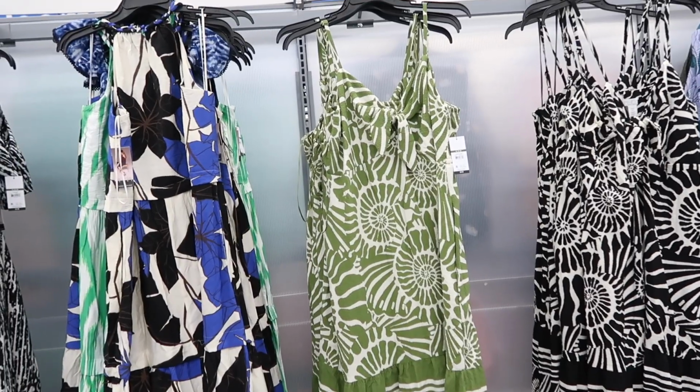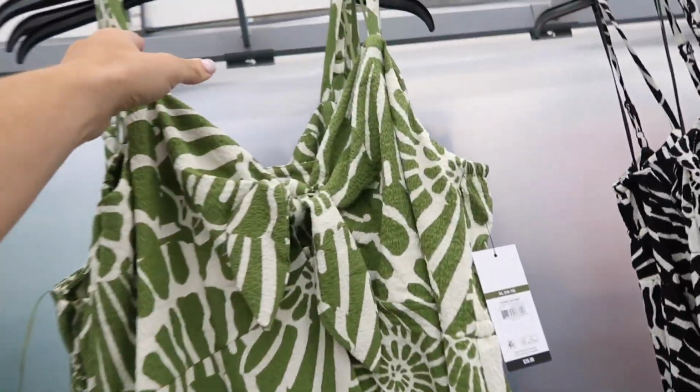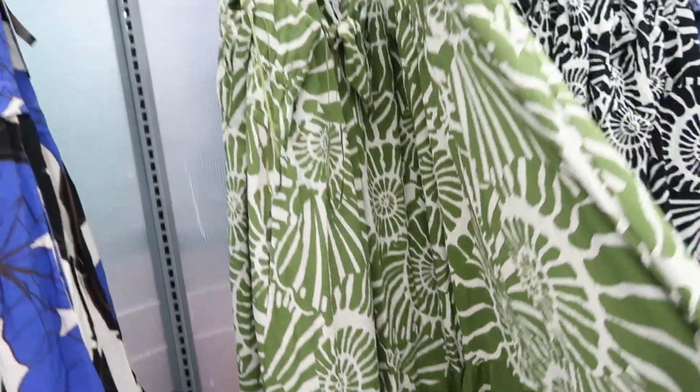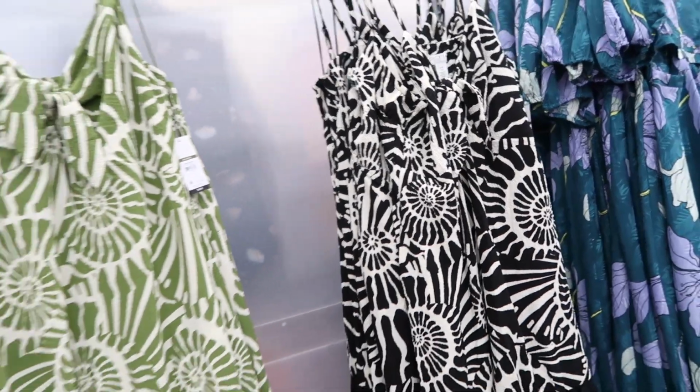Lots of bold prints and colors. These are new dresses from Sofia Vergara. They have the thin strap, this little knotted detail, dropped here, that same fit through the back. In the green, also comes in the black, and they're $26.